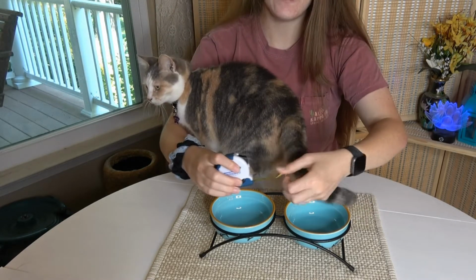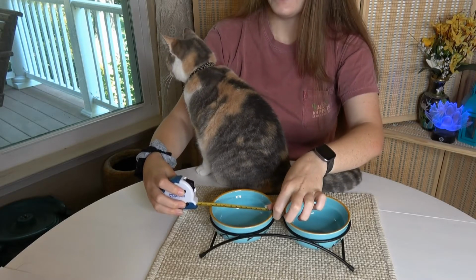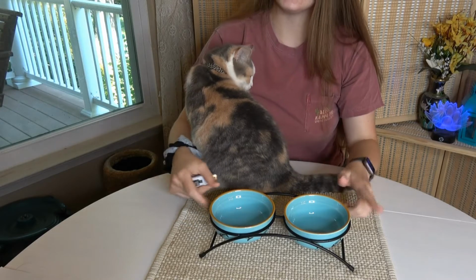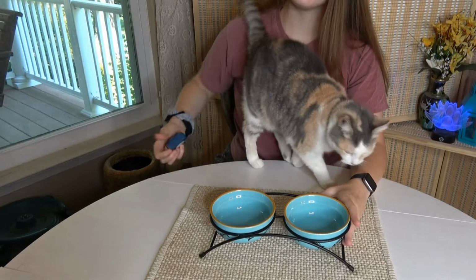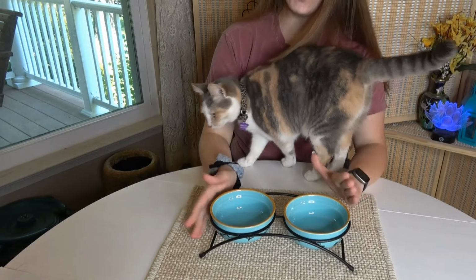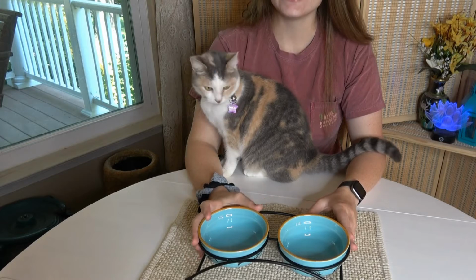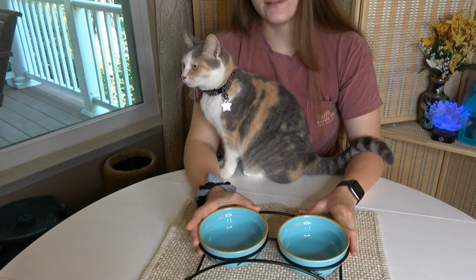Each bowl measures about 5 inches in diameter by slightly over 2 inches high, and the stand raises the top to 2.9 inches off the ground. There is separation between the bowls so that food and water don't spill into each other. An important note is that the bowls are in fact dishwasher and microwave safe.